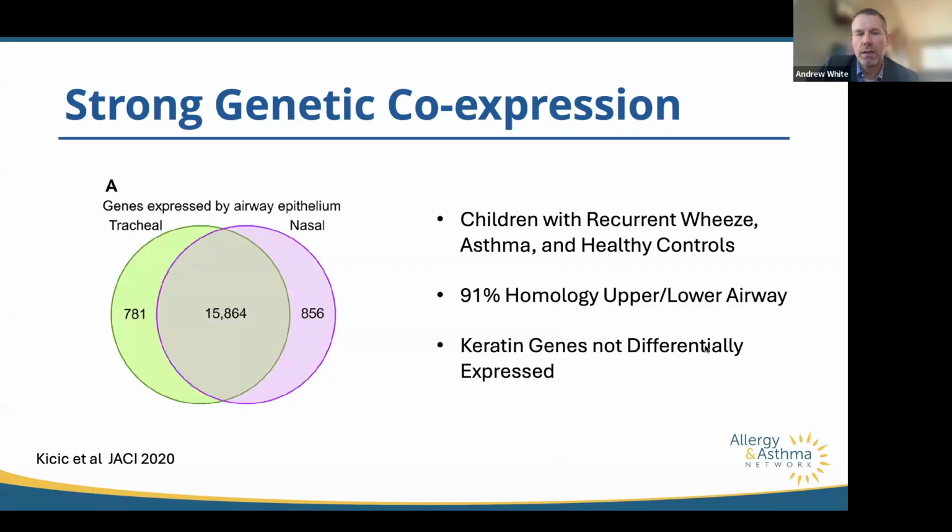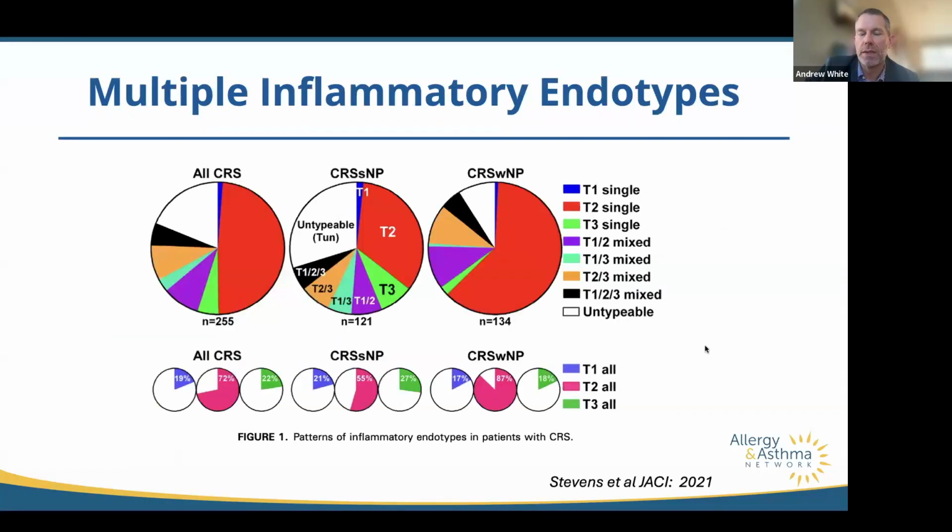these things go together. There's a lot of studies also looking at gene expression. This is just one example of asthmatic children, also children with recurrent wheezing, and then children that were healthy controls. And they sampled gene expression in the nose and in the trachea. They found a tremendous amount of homology. So 91% of the gene expression was the same in both the upper and the lower airway. And genes like the keratin genes, which are going to be involved in us thinking about barrier dysfunction, which we know is such a key aspect of this disease, are not differentially expressed. So lots of similarities. Again, another example.